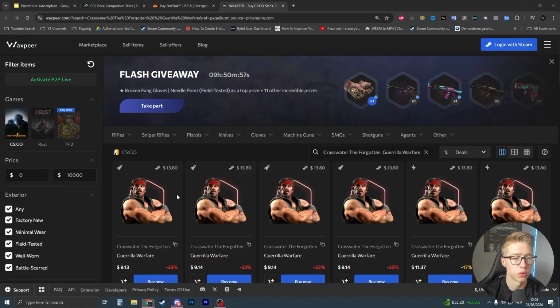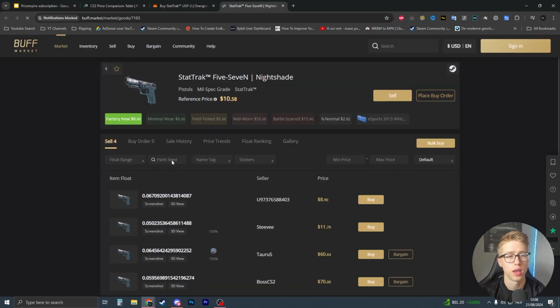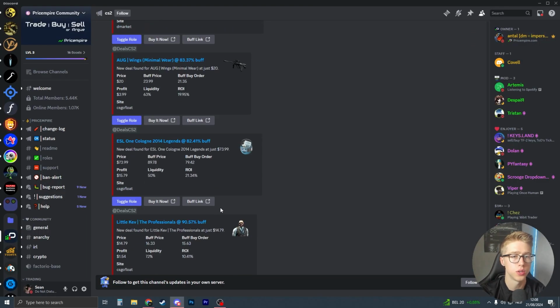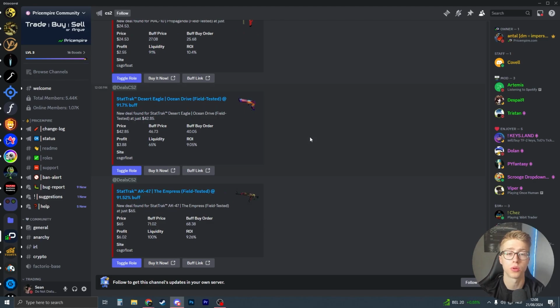For example, this one at the buff market. This is actually a good deal for 80% buff. Click on it, and is it still there? 890. Let me take a look. It was, yeah, so this one is still there. So as you can see, you can get some skins. Don't know how good it is, I didn't test it, but I believe that this still has some potential.